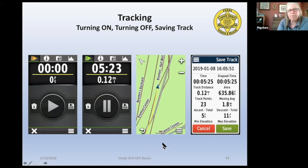The first one from the current track on the screen that you're showing here, that floppy. The next screen, you don't get the save track screen next. You get another screen, or you get that, but with a little different bottom. Instead of cancel and save, it's got a trash can on the bottom left, a resume in the middle, and a floppy on the right. And you hit the floppy, and then you get the save.